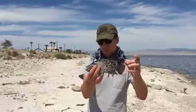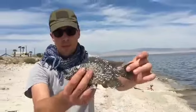caudal fin there. Flies are flying here. All right, let's toss them back.